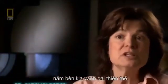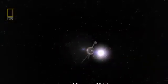The outer solar system's called outer for a reason. It's a long way away. The rest of the solar system beyond the asteroid belt is really where it's at. And so that's what Voyager did. Voyager showed us what was out there.